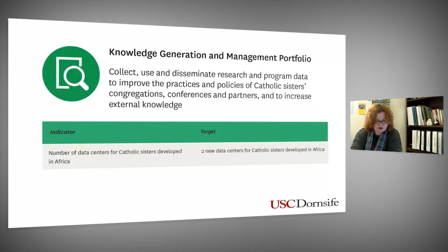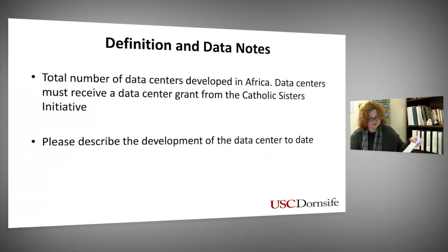The next indicator is for the number of data centers for Catholic Sisters developed in Africa. The target is 2 new data centers. The definition for this indicator is the total number of data centers developed in Africa. Please note that you have to receive a data center grant from the Catholic Sisters Initiative in order to report on this indicator. Please also describe the development of the data center to date.